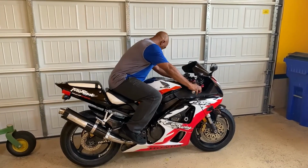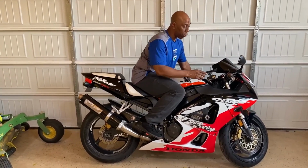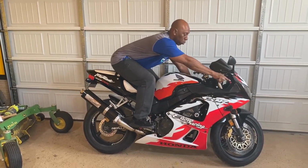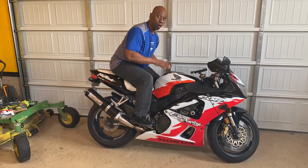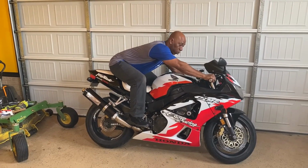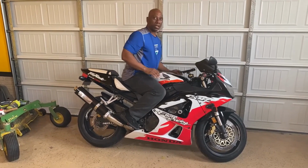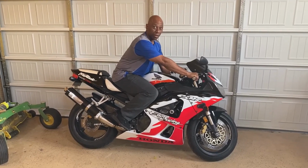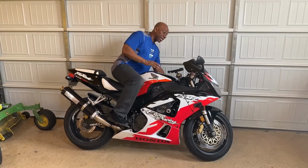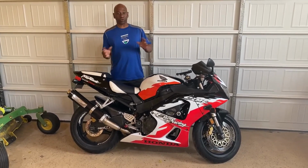I'll give you a different stance for a person who's riding more so on a newer bike. They would be higher up like this on top of the bike. So they're going to be leaning down farther with more weight on their hands, where this, if you notice, gives me a much more relaxed feeling. So that's definitely one of the best things about it for me. Those are a couple different things.